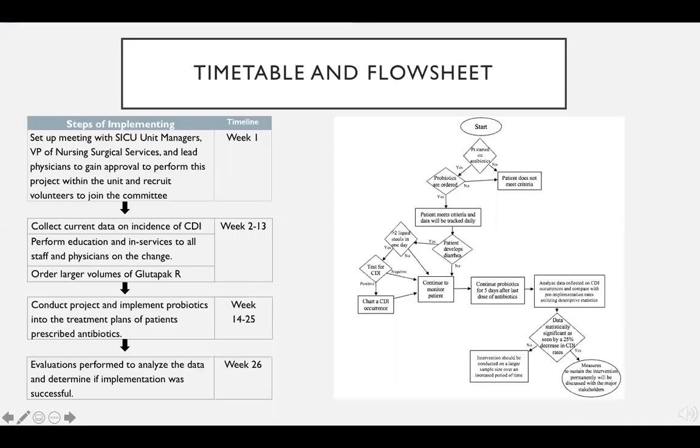Here's a timetable of all the events that must occur. During week 1, it will be time to set up a meeting with the SICU unit managers, VP of Surgical Services, and physicians to gain approval to perform this project. It will also be the time to recruit volunteers to join the committee and become probiotic champions. During week 2 through week 13 will be the time to gather baseline data on the current instances of C. diff.